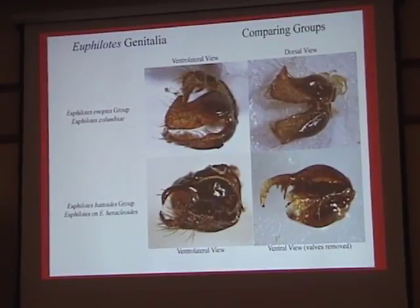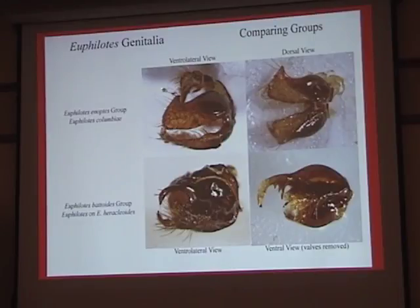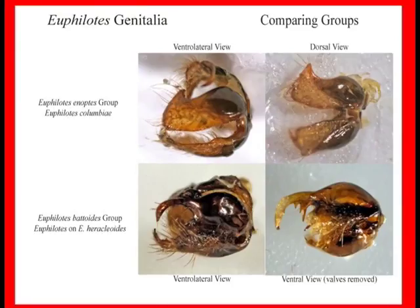These are the male genitalia. If we think of this as the very tip end of the tail of the butterfly, and its head is way out here somewhere, facing to the right. This is the tail, and we're looking at it from kind of below here, a ventrolateral side view from below.